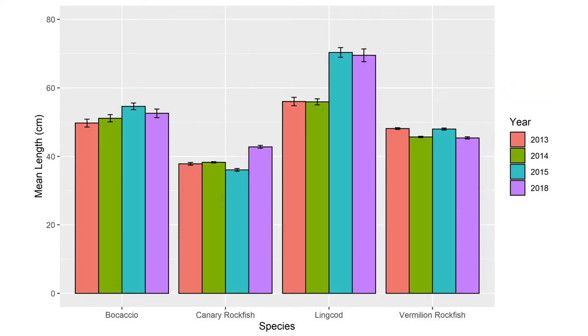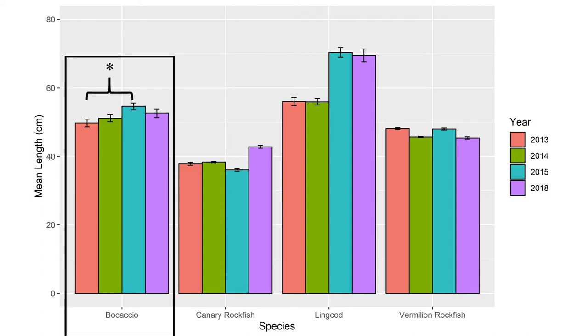Just to continue to evaluate annual trends in lengths, we're now looking at a graph of mean length for each species, with each color representing a year. Differences in length were evaluated using an ANOVA test for year and a Tukey post hoc test. You'll see that the mean length of boccaccio was greater in 2015 and 2013. And once again, this is likely due to the influence of a large year class maturing through the years.